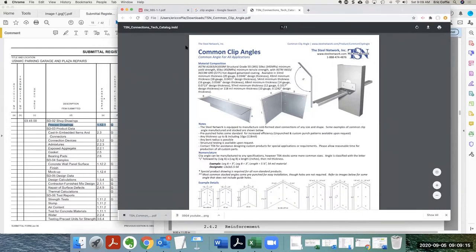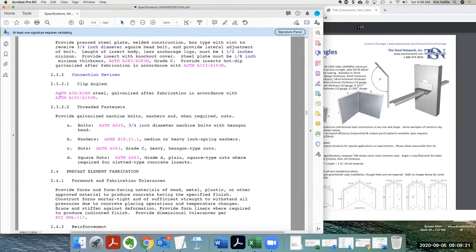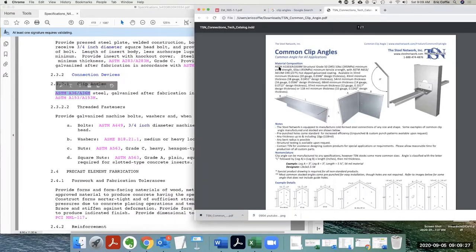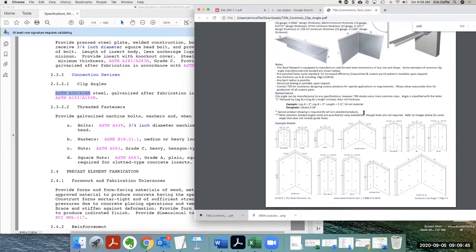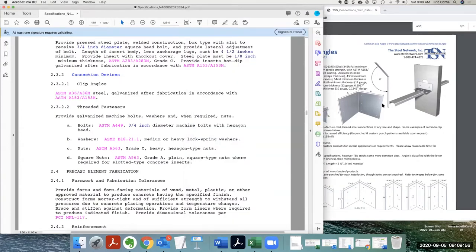Yep. All right. Now, let's go back to what this asks for. Under your clip angles, does it comply with ASTM A36 steel? You see that? Yep. Over here, our composition is ASTM A100. Does it comply? We're looking for A36. Let me see. A36. This clip angle does not comply with A36. I can't find it on the sheet. All right. So it complies with ASTM A1103, 653, but not A36. So then this would not be accepted.